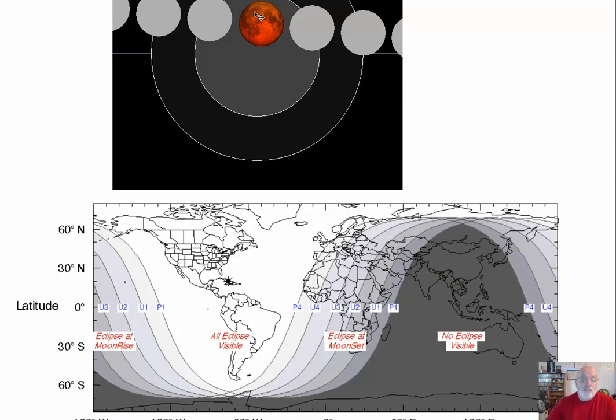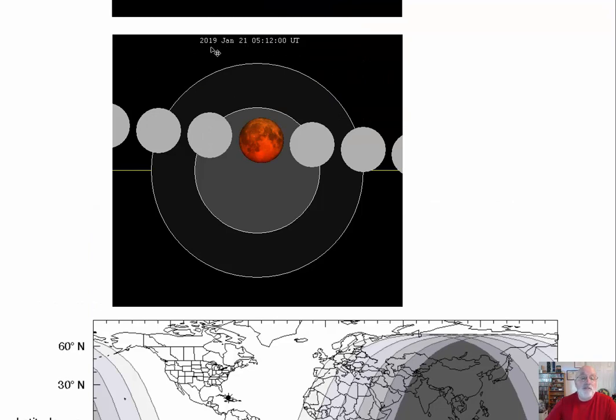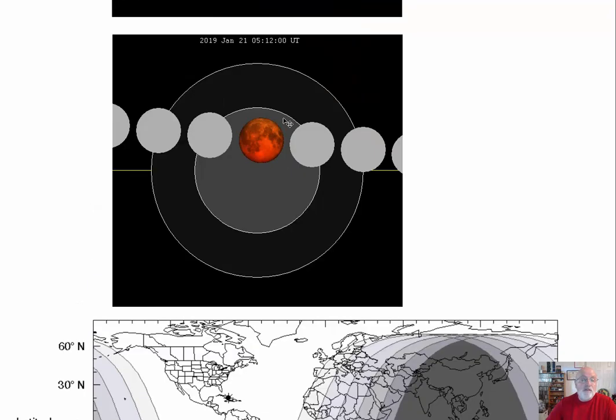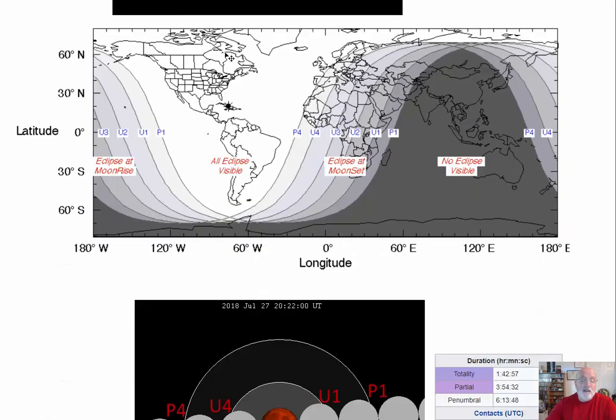This is a map that actually shows you this eclipse, which will happen again on the 21st of January, 2019. We'll have what's called a P1, a U1, a U2, a U3, a U4, and a P4, and right in between the U2 and the U3 we have what's called the greatest eclipse. So if you're located in this location right here, you're going to get from this point to that point the greatest eclipse viewpoint. You can see that most of the Earth gets to see this. About 75% of the planet gets to see a lunar eclipse, where less than 1% of the planet gets to see a total solar eclipse. So this is a lunar eclipse that will happen January 21st, 2019.